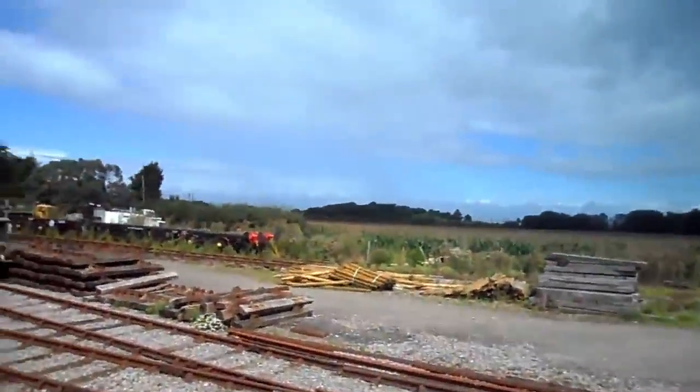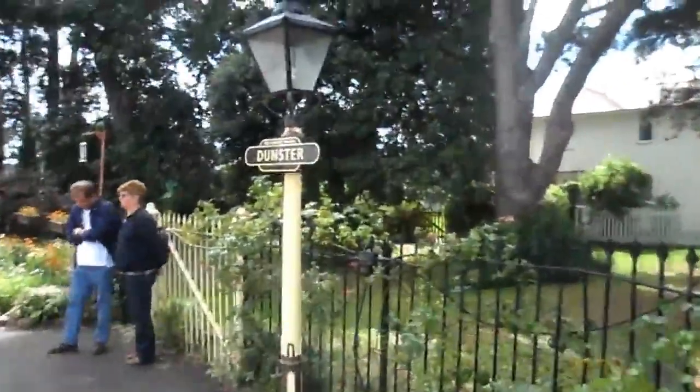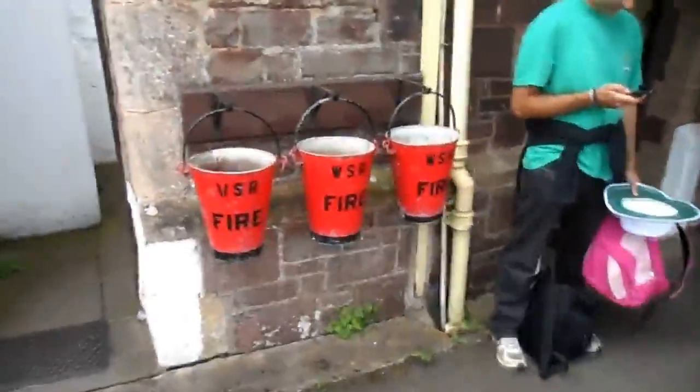This is the station. It's really old fashioned stuff. We've got the toilets in there. That's the Dunster sign. They've got some old fashioned fire things. And then a luggage stand here, which is very cool.